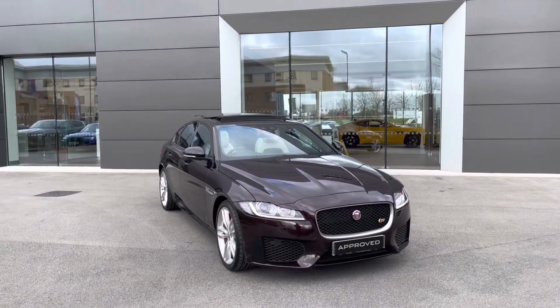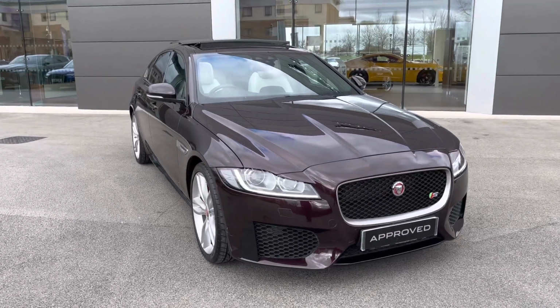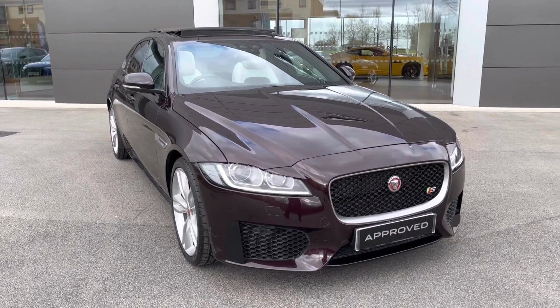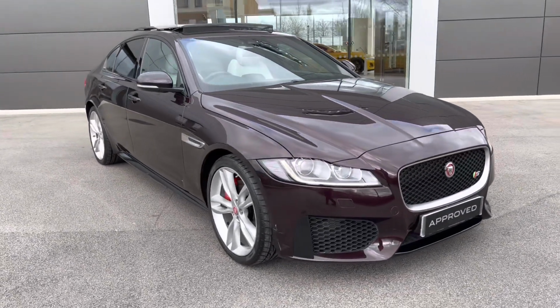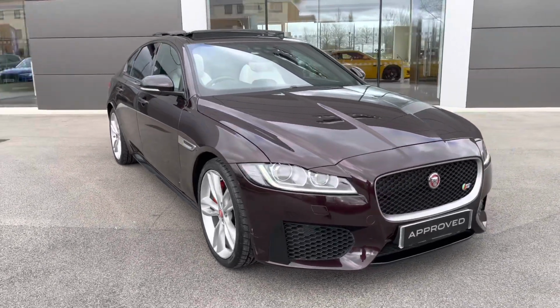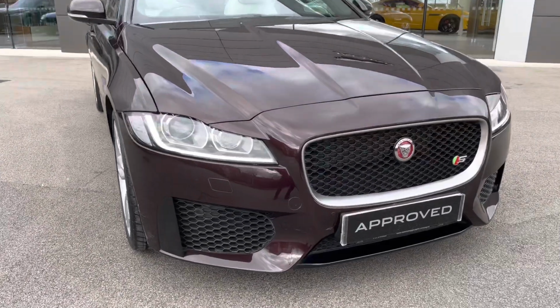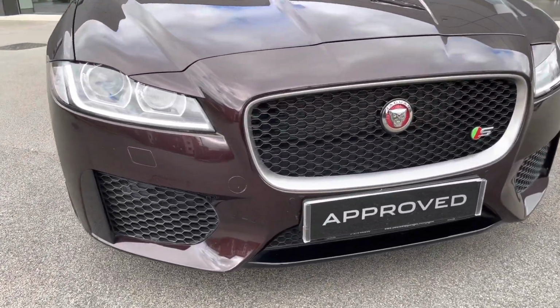Latest arrival, this stunning Jaguar XF saloon. This particular model is now joining our Jaguar approved used stock and is in fact the sporty XFS model, powered here by a 3-litre V6 engine with 300 PS worth of power and finished here in this stunning Rosello Red Metallic colour. In terms of features, there's absolutely plenty for you to enjoy.